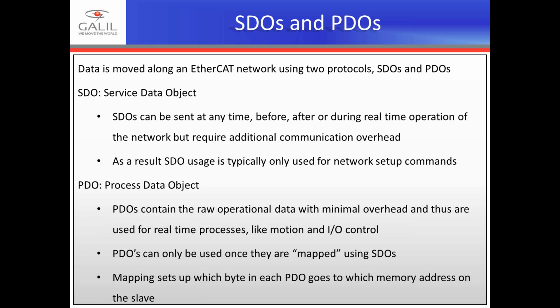PDOs, these are the workhorses of the EtherCAT network. PDOs contain the raw operational data with minimal overhead, and thus are used for real-time processes like motion and I/O control. PDOs can only be used once they're mapped using SDOs. We'll get to mapping a little bit later. Mapping sets up which byte in each PDO goes to which memory address on the slave. And this is really the secret sauce of EtherCAT.